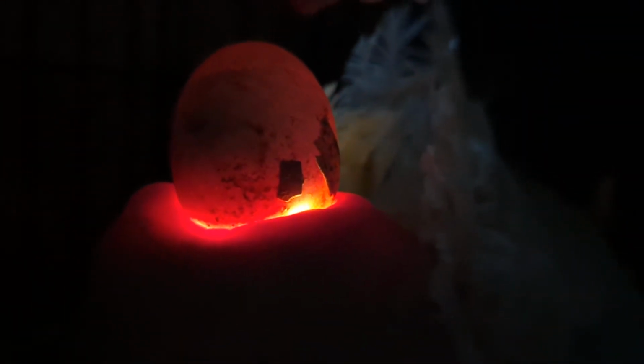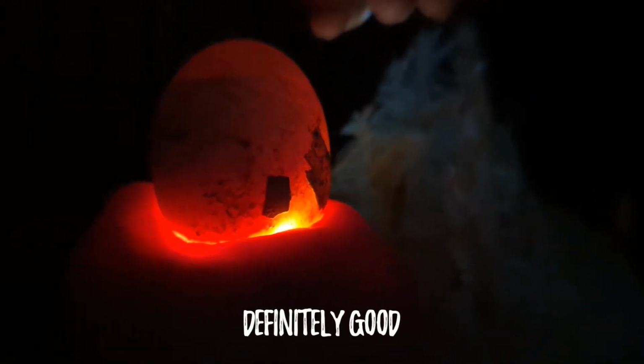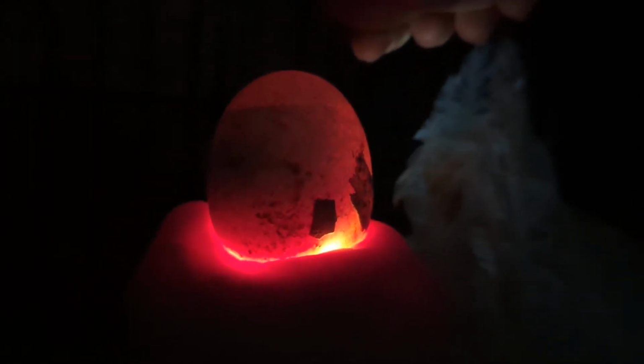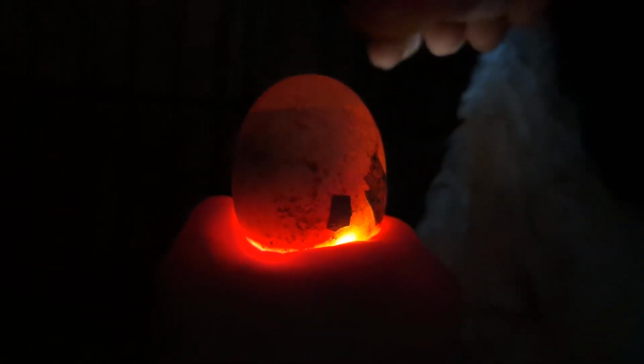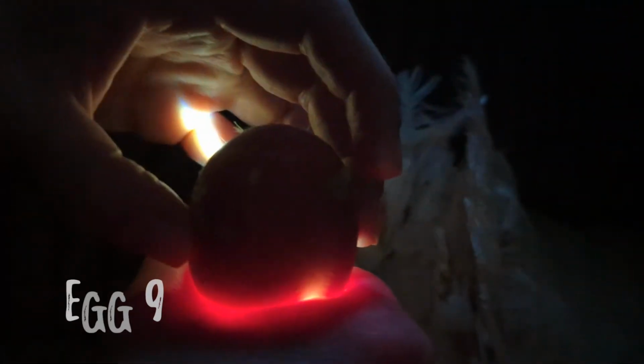Oh, you see that moving? I saw it move. I don't know if you can see it on the camera or not, but you can definitely see the baby moving in there. There's a little baby Harriet. Oh, it's another Jenny. You can't see anything with those. Not really.